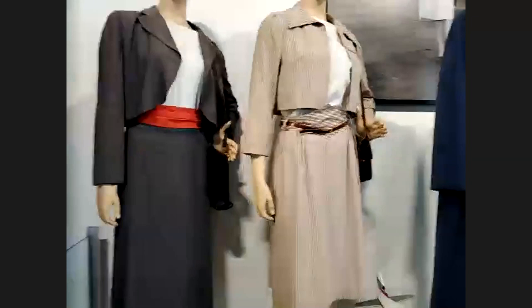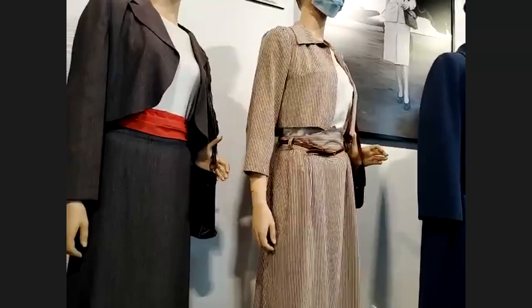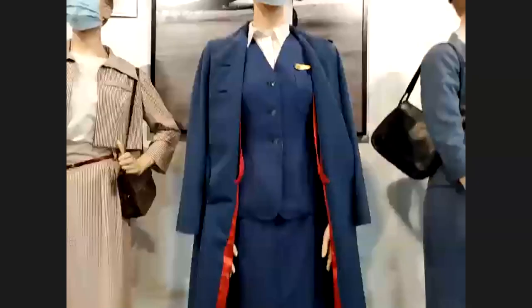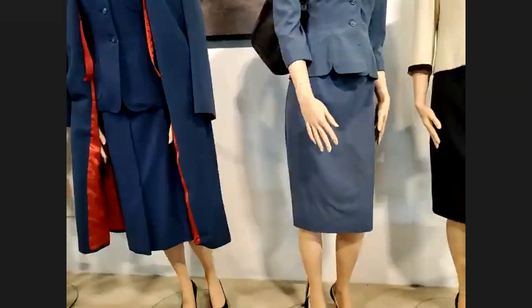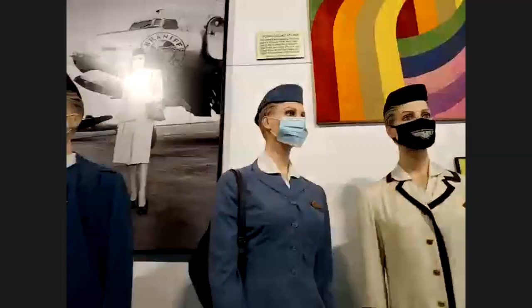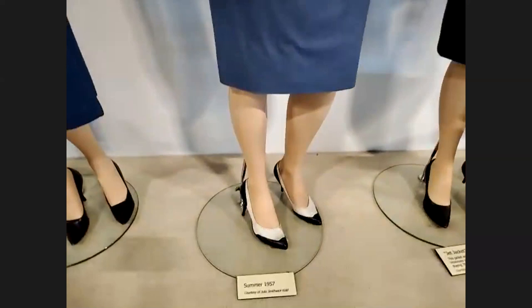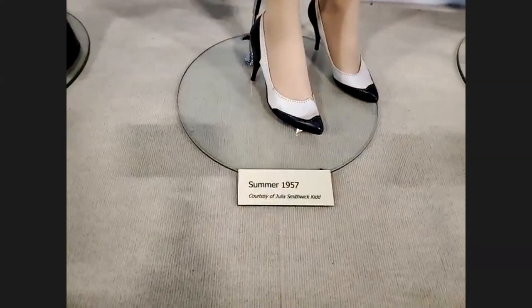So we've got 37, 47. Wow. 57. All right, so there we go. Look, right here. 1957. So this uniform right here. We're going to look at the name plaque down there, courtesy of Julia Smith Witt Kidd.